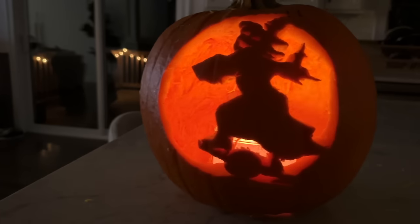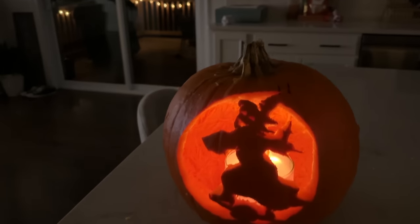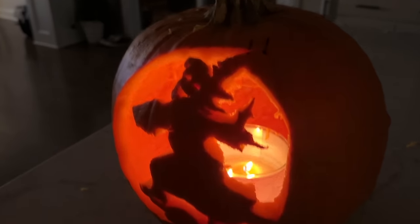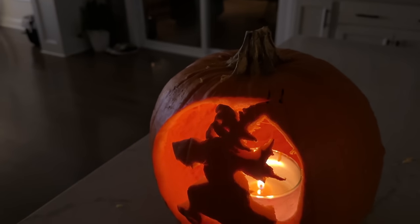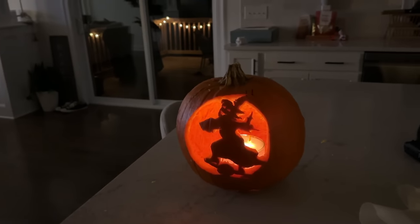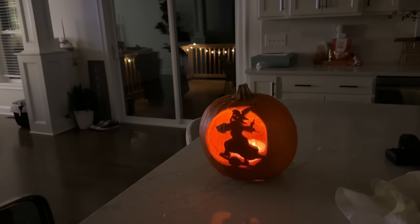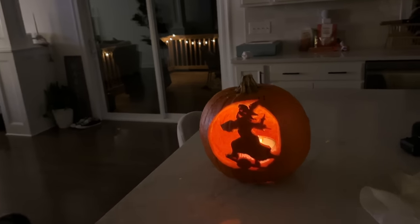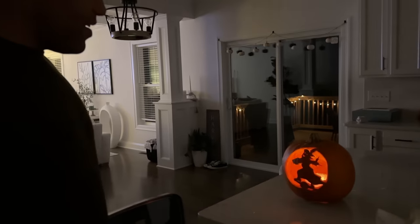You can even see her little shoe. Wow. So I won't lie, it looks like she's flipping everyone off. She was supposed to have five fingers, and I accidentally cut them off. You know what? I didn't even realize that until you... Should I cut it? Because it's kind of inappropriate. It looks like she's flying on her broom and flipping everyone off.